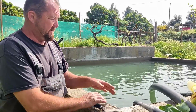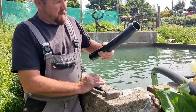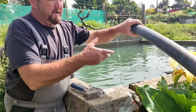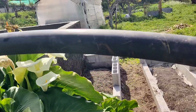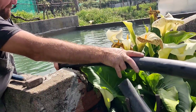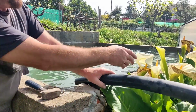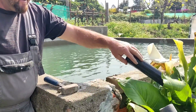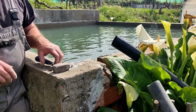So we know the problem. This pipe was too high in the wall, so I'll take it out. I'll use it as a pattern in a minute. I'm going to put this one in because it's longer. It's actually too long. But yeah, I need to take it further past this horrible lily thing anyway. Not horrible. So I'll be breaking this out, making it deeper, and then cementing it back in.